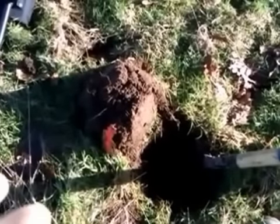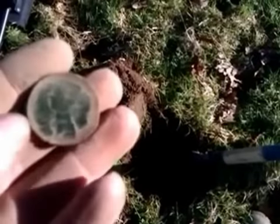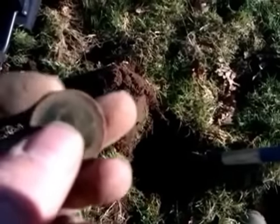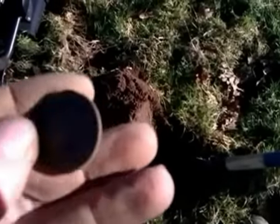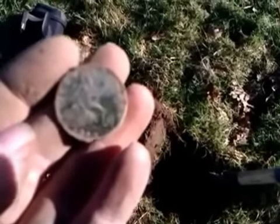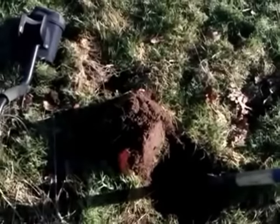Now I just got a nice spiky young bun. Doesn't look in too bad condition. I think it's 1862. Alright, get back to you in a bit.